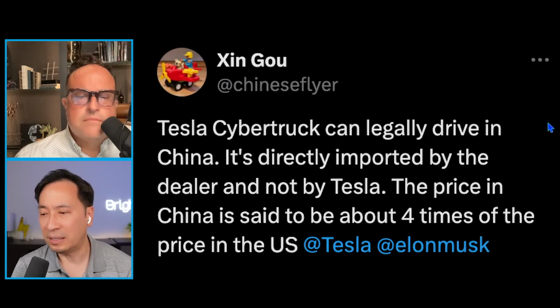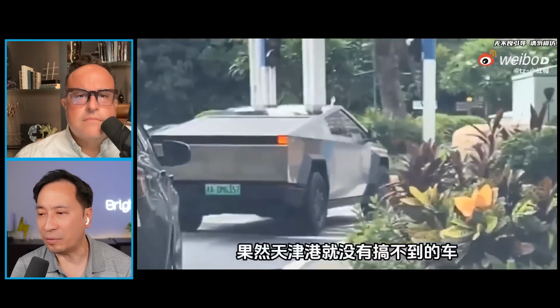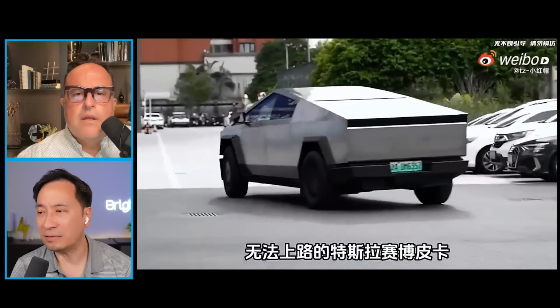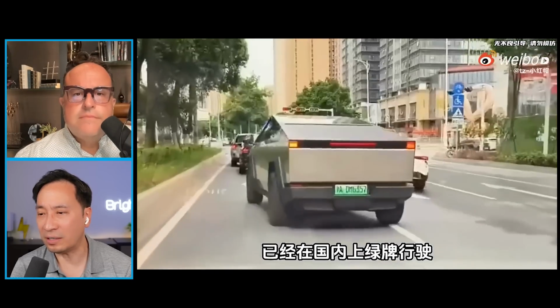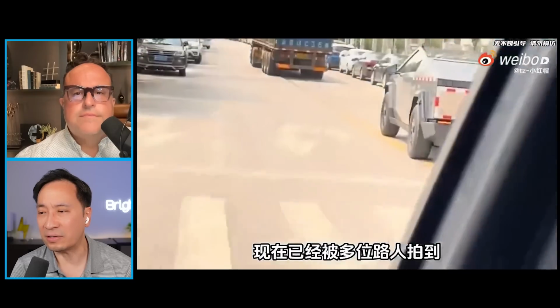This Shen Guo just said this: Tesla Cybertruck can legally drive in China. It's directly imported by the dealer, not by Tesla. The price in China is said to be about 4 times the price in the US. We don't know if this is real or not, but this is one video to show that it's actually out there. And another one, basically this is a report in China, Chinese news talking about it, that it's driving around. What's your understanding of all this?